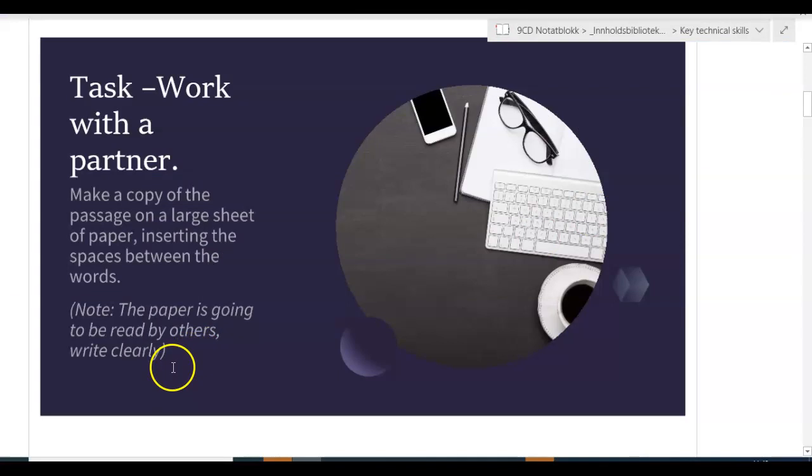All right, so note, the paper is going to be read by others. Write clearly. If you have issues writing by hand, a solution might be, if you have a printer available, to make a printout, to copy it and make a printout. Just make sure there's space between the words and it's large enough, okay? So now when you make the copy, you're going to insert the spaces between the words. That means you're going to take that passage that has no spaces, no nothing, and separate the individual words so that it looks a little bit more like a text.